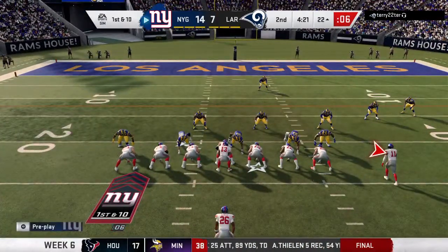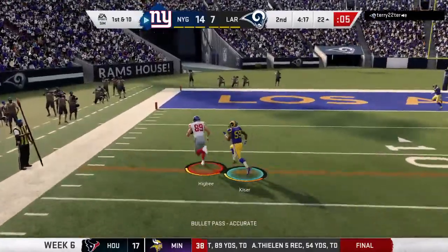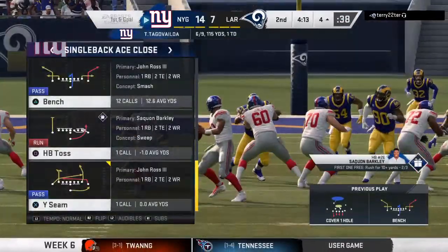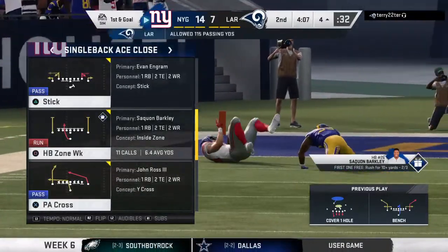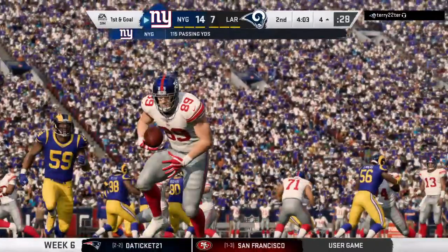They'll try and start this drive in the air. Gets this into the hands of the tight end, Higbee. And all the way down inside the 5 to the 4. 18 yards there, and it'll be a 1st and goal. Right after the turnover, they come out throwing. And that means it's a sudden change situation.